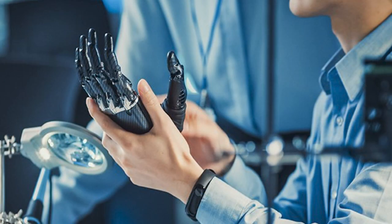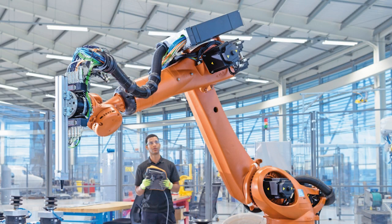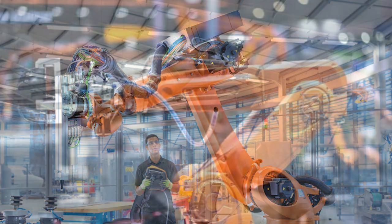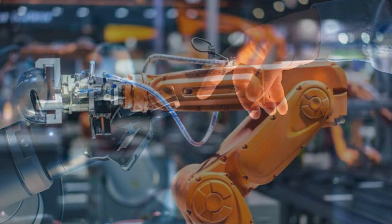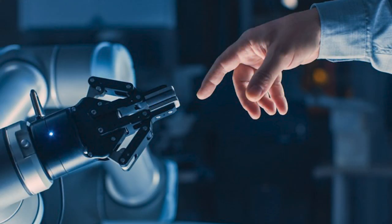Exploring the convergence of technology, engineering, and artificial intelligence, robotics continuously pushes the boundaries of innovation. Today, we'll explore how this cutting-edge technology is making waves across the various industries, revolutionizing the way we work and interact with machines.